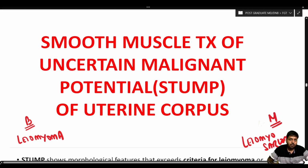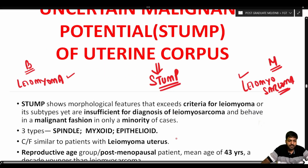Now, what was happening was that there are certain tumors which are not falling under the category of leiomyoma, and there were certain tumors which were again not falling under the category of leiomyosarcoma. Such tumors were labeled as STUMP, which stands for smooth muscle tumor of uncertain malignant potential of the uterine corpus.